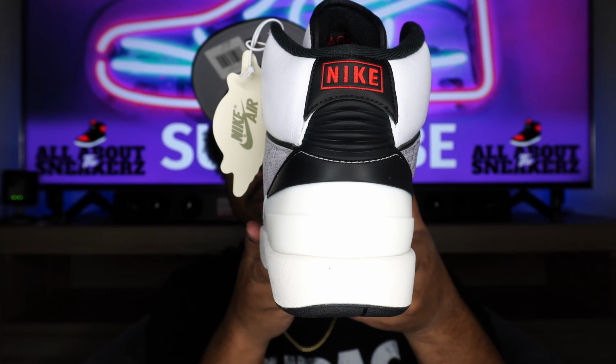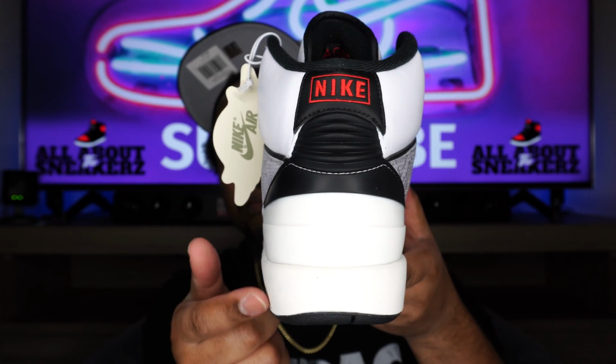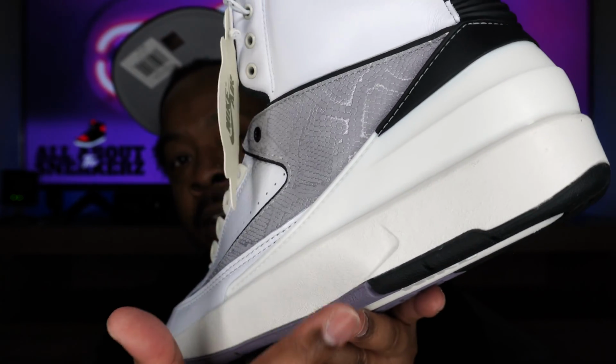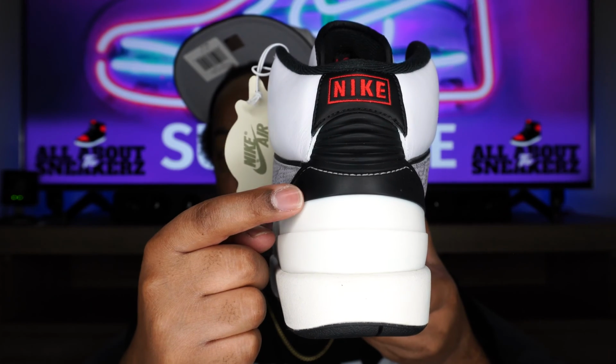Going to the rear of the sneaker, one thing I failed to mention on the lateral side of the sneaker as well as medial side, this is black on our outsole, so we get more black here in the rear. I'll go ahead and show you guys. We did have the cement gray here, whatever color gray that is, but I failed to mention this black in the back. Very nice. However, again, we get our sail midsole, sail going around our back piece, as well as we have black on the heel.